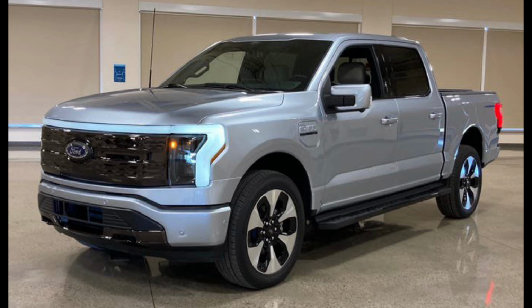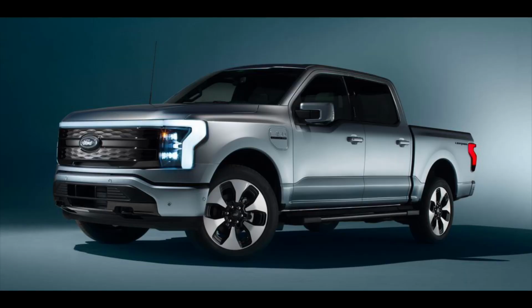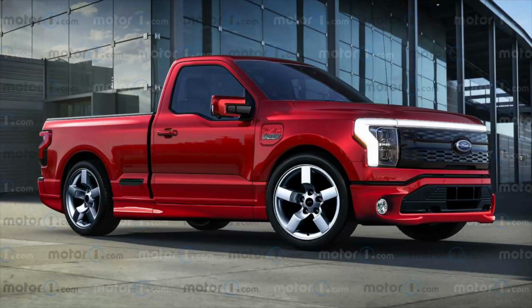So the first thing I noticed when I look at the F-150 Lightning, guys, is the looks. I love the looks. I'm gonna be honest with y'all. I love the big LED light bar across the front. I love the LED tail lights, how it looks like it connects all the way through the back. I am personally a big techie, geeky person. So it looks like a futuristic truck. It looks like it belongs in the future and not current times. And it should, you know, it's EV and that's what it's for. But I love it. I love the entire look. I love the design of it. I honestly think they hit it on the head with the design.